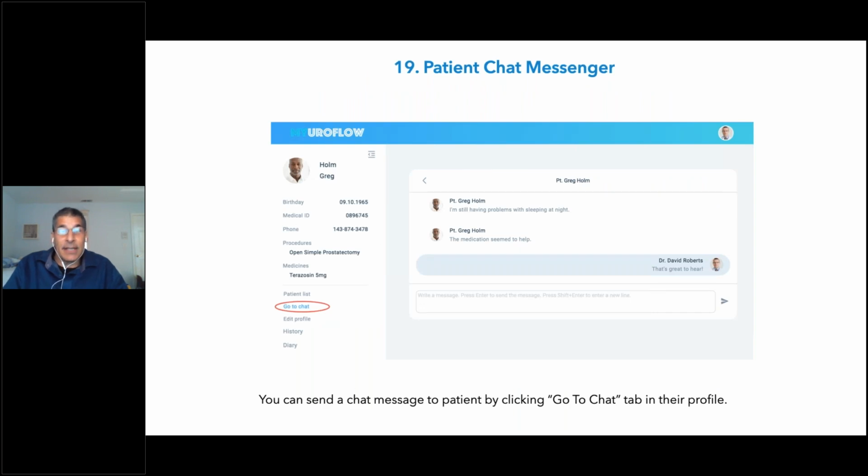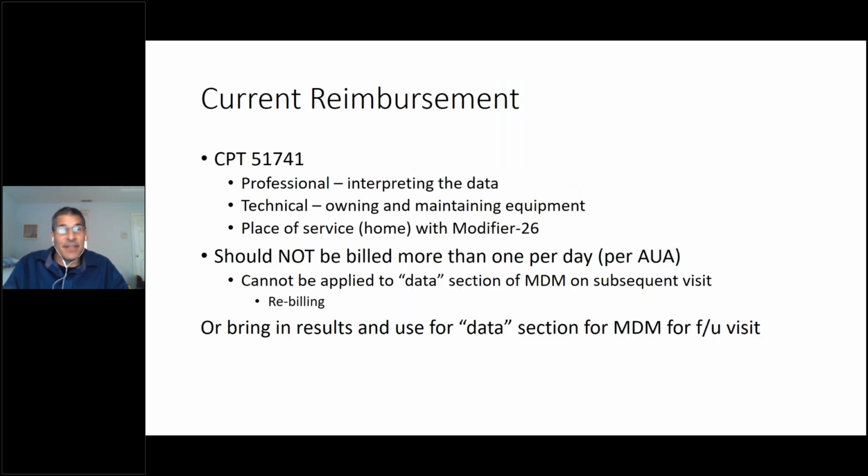You can communicate. So here's a patient that says, I'm still having problems. Then he follows up. Things are getting better. And you could write down everything's great. So how do you get paid for this?